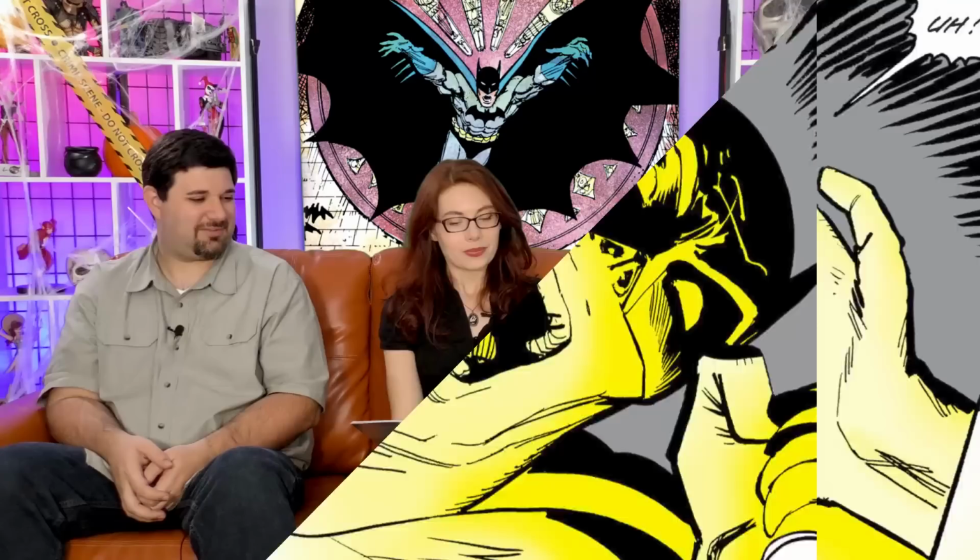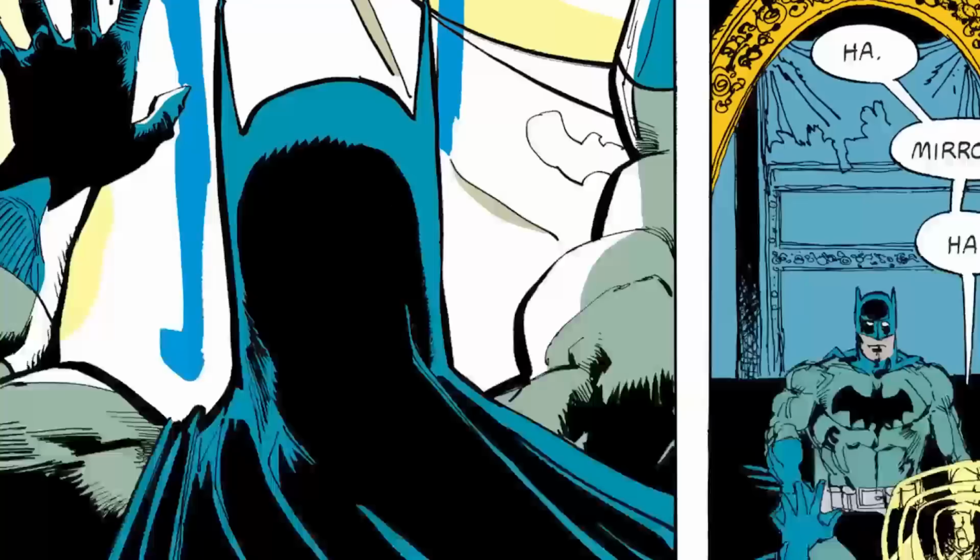He sees a goddamn ghost? Yeah, he sees a goddamn ghost. That's awesome. He's like a skeleton dressed like a nun, essentially. Cool. Holding a lantern. That's what that is.